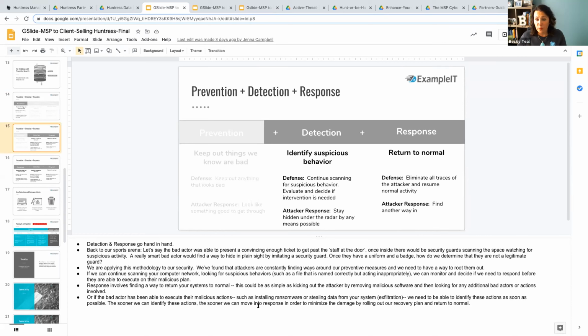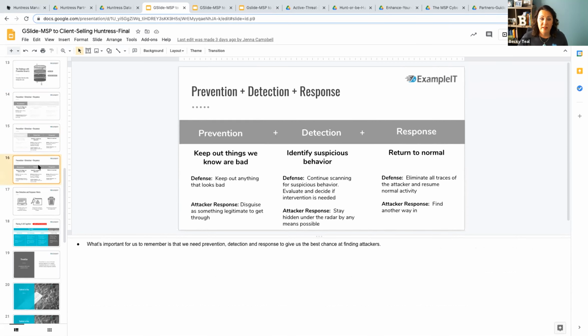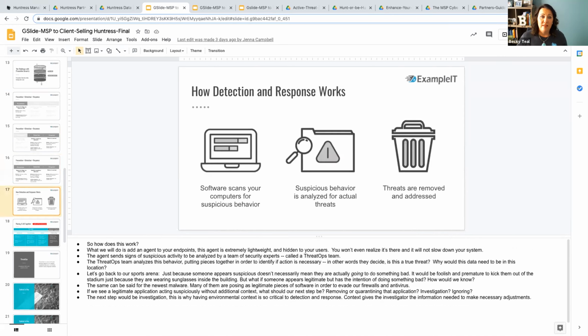So we give you, again, a really phenomenal talk track here to walk through this slide by slide and make sure that you really have this as a storyline. You're going to talk about prevention, detection, response, and why these three together are important. Then we go a little bit into how detection and response works: the software scanning a computer, the suspicious behavior, threats are removed and addressed. But again, this is all written very end user focused.